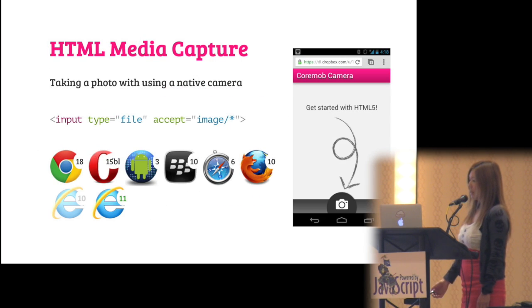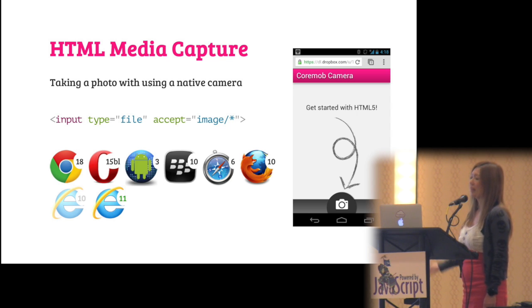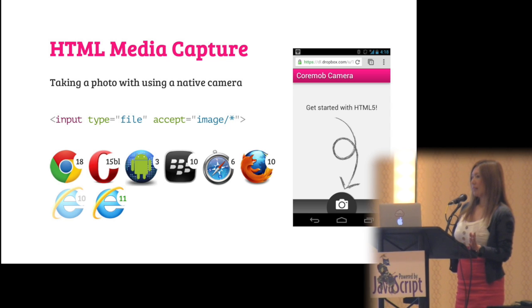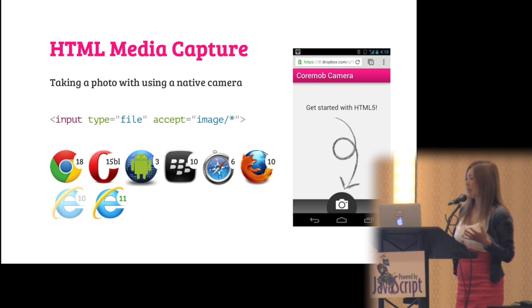So the HTML media capture, this is not even JavaScript. It's nothing more than that input element. So that's one of the obscure APIs or features that many web devs don't know, or maybe everybody knows by now, but back in the time it was kind of new, or simply no one knew. All you do is just add an accept attribute here. So now you can basically delegate to the native camera from the browser.